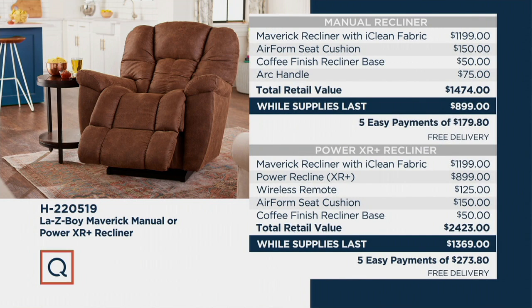The powered version in this XR Plus recliner, and that means it's got the iClean fabric. Normally that's $1,199 in the powered version. The power recline, the wireless remote, the air foam seat cushion with that wonderful softness, the coffee finish recliner base, normally that would be $2,400.